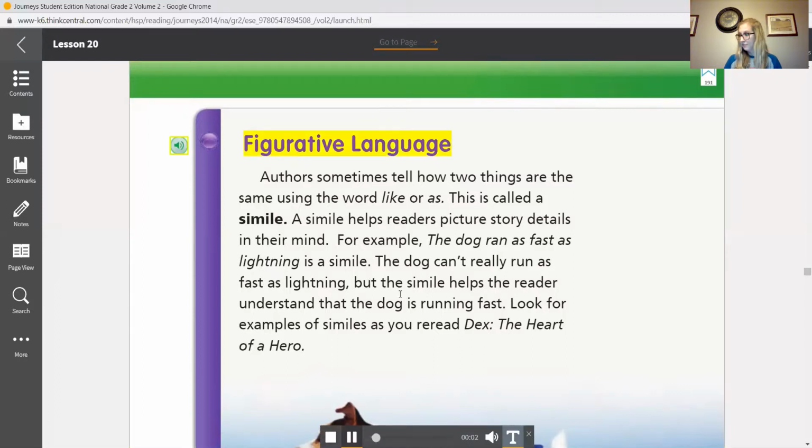Figurative language. Authors sometimes tell how two things are the same using the word like or as. This is called a simile. A simile helps readers picture story details in their mind. For example, the dog ran as fast as lightning is a simile. The dog can't really run as fast as lightning, but the simile helps the reader understand that the dog is running fast. Look for examples of similes as you reread Dex, The Heart of a Hero.